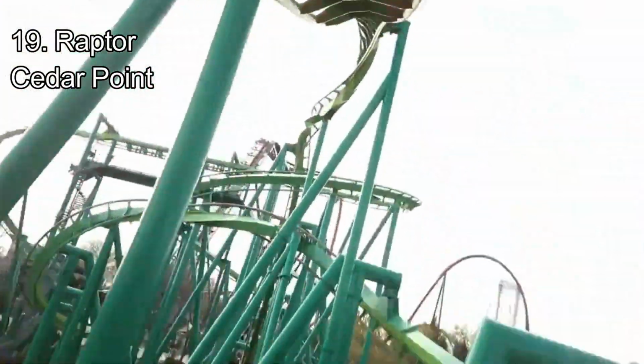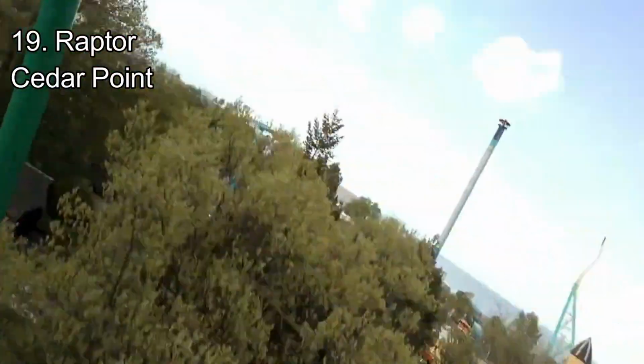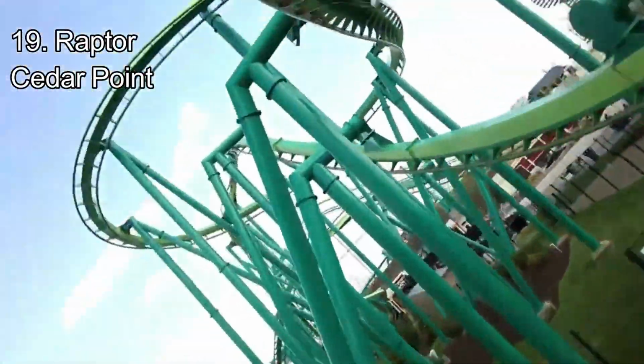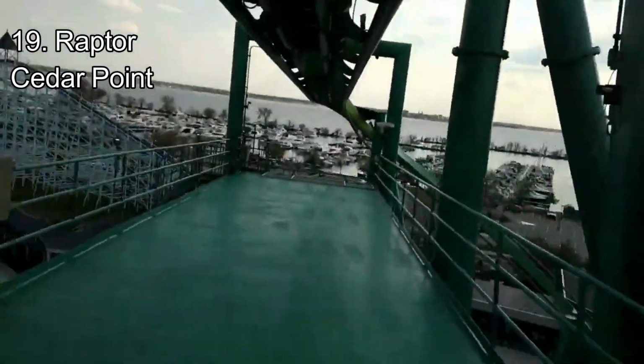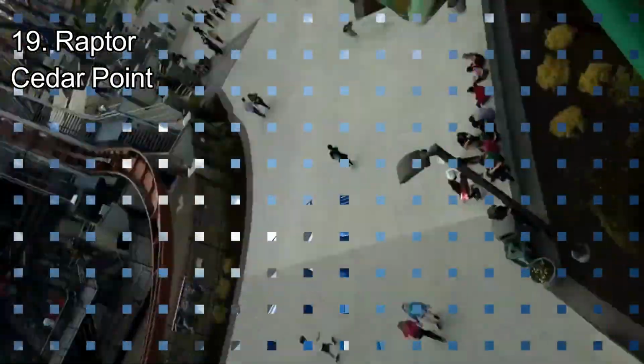19. Raptor. This is my favorite inverted coaster. Raptor at Cedar Point may not be the smoothest, but it doesn't need to be. Raptor is the most intense invert I've ridden. Every element feels almost too fast. The transitions are very fast and whippy, and the back row makes every element feel faster and more intense. The finale makes your legs go numb due to the forces. Raptor is hated by many, but in my opinion, it is one of the best B&Ms in the world.